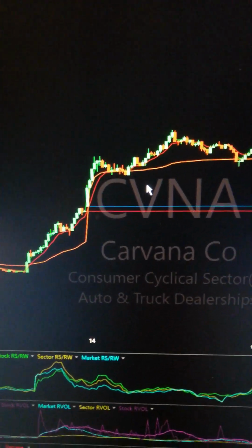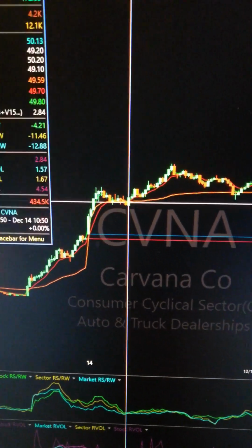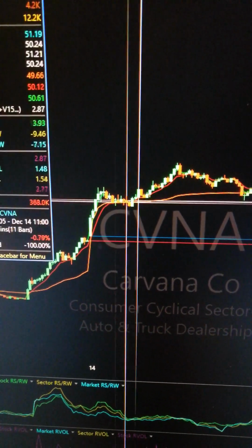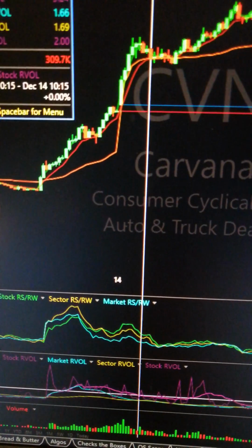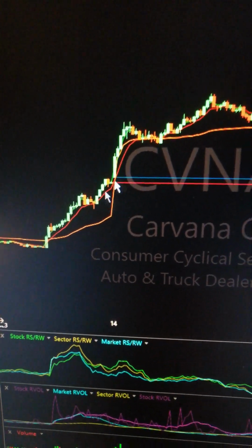So here's how you take an intraday trade. Had a nice blast off. It's above VWAP, and at this point you can see that it's still holding its gains. The relative volume is pretty high as well, like 3 times or 2 times. It's got relative strength and it's in a strong sector as well.